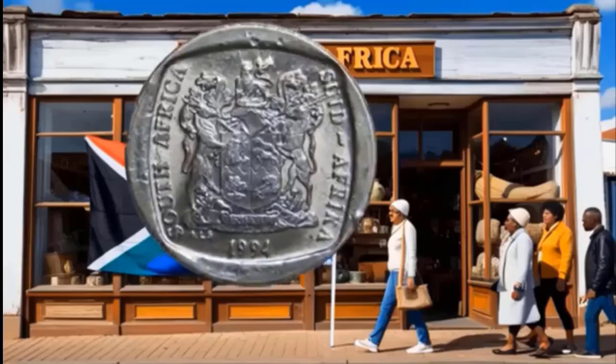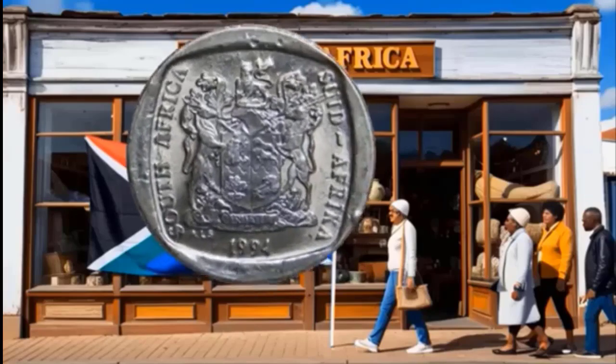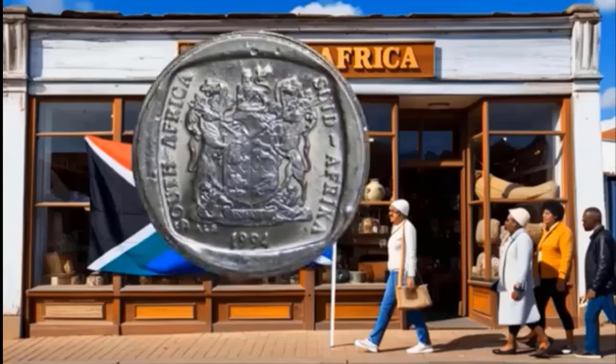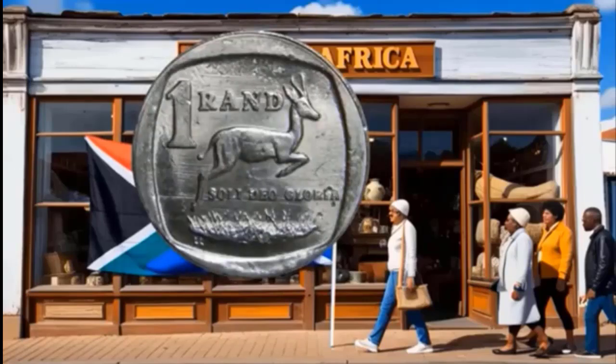Some of these coins were mass-produced, yes, in the millions. But like any valuable collectible, it's not about how many were made. It's about how many survived. It's about condition. It's about details most eyes miss. And it's about rarity that can take a coin from pocket change to an item sought after by collectors across continents. Most coins from this year are circulated, scratched, and common.